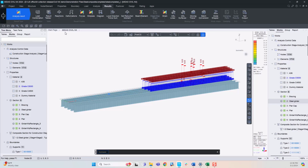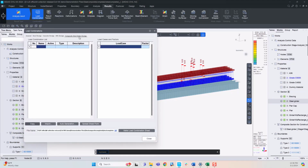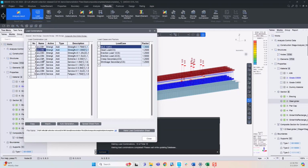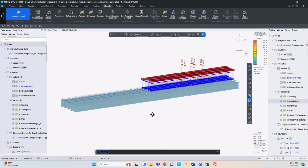Another thing is to create the load combination. Under the results itself, you have the option over here. You can go to the type of design to be completed. In case you are doing composite steel girder design, I just select that. I use auto generation and here I will choose the code AASHTO LRFD and I click OK. So I have all the load combinations for strength and serviceability with the corresponding factors. Now I just click close.